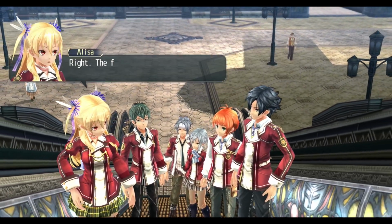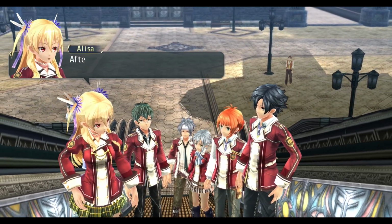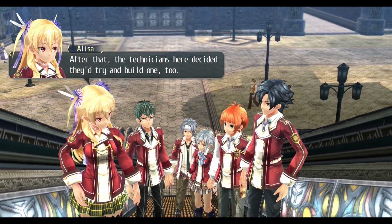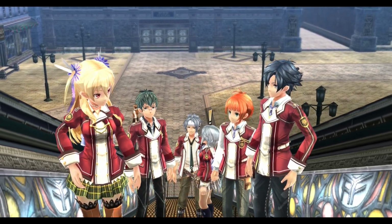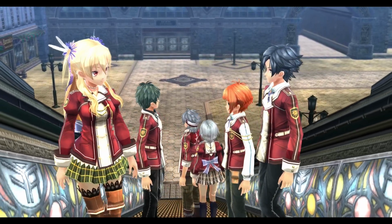What do you say they're called again? Escalators? Right, the first one was built in Zeiss. After that, the technicians decided they'd try and build one here too. Guess they just wanted to show off a little, huh? Haha, like kids, I swear. Huh, look at that.